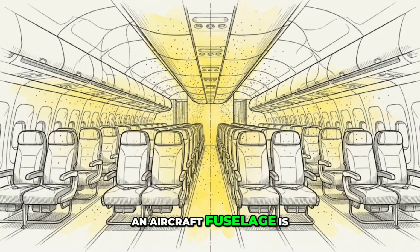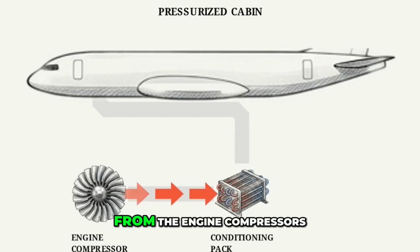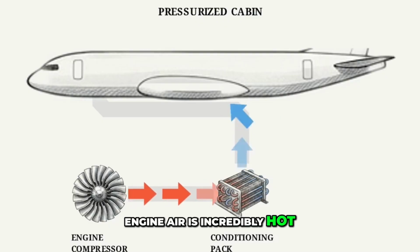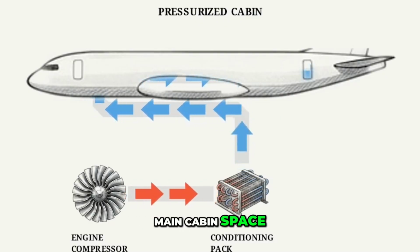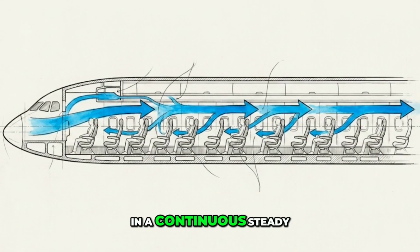An aircraft fuselage is not a completely sealed tank holding onto a static volume of air for the duration of the flight. This schematic illustrates the true source of cabin pressure. Fresh air is continuously drawn, or bled, directly from the engine compressors. Because this highly compressed engine air is incredibly hot, it must pass through cooling and conditioning packs before it enters the main cabin space. The engines operate as continuous high-volume pumps, providing a limitless supply of raw, pressurized air to the vessel. This conditioned air moves in a continuous, steady flow dynamically through the passenger cabin.